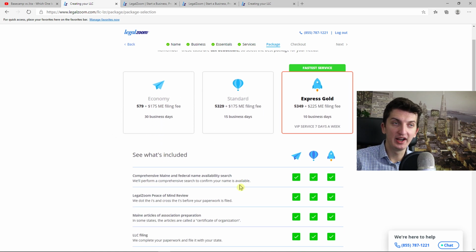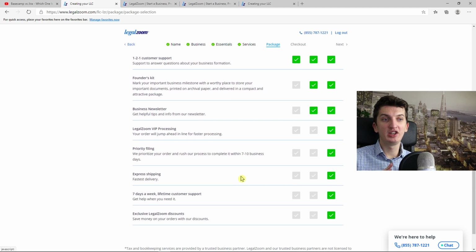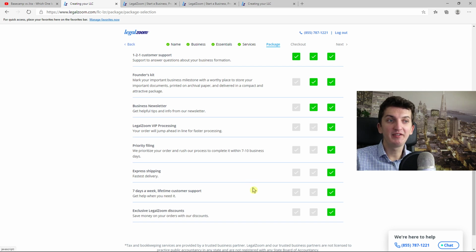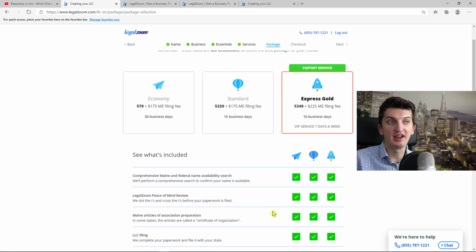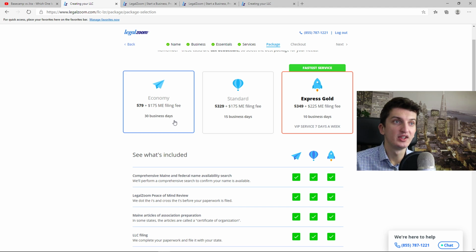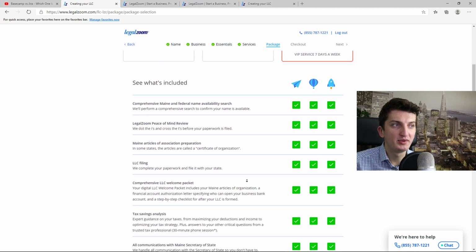Then you're going to see the package here. You can actually choose between three. You got the economy, you got the standard and express gold. I recommend going with the express gold because they are going to create a company in 10 business days. And then there is one thing that you're going to have, which is 7 days a week, lifetime customer support with LegalZoom, get help when you need it. That's something that express gold offers, and I think it's good. But you can also choose the economy version, which is going to be 30 business days. Again, completely up to you.